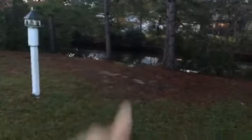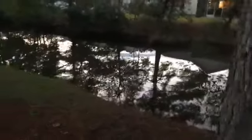That's the low spot in the yard. We almost got flooded out with Hurricane Florence rolling in. See the reflection right there? Now look at it. Where's all that light coming from? Well, it's the indirect lighting of the sun approaching.